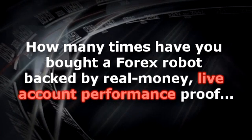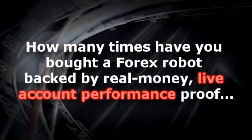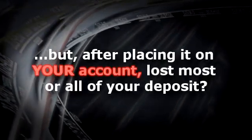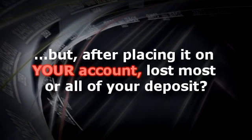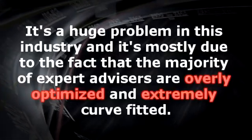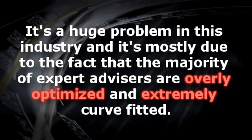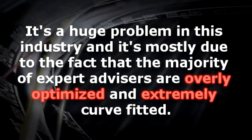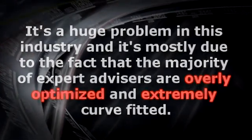How many times have you bought a Forex robot backed by real money, live account performance proof, but after placing it on your account, it lost most or all of your deposit? It's a huge problem in the industry, and mostly it's due to the fact that the majority of expert advisors are overly optimized and extremely curve-fitted.